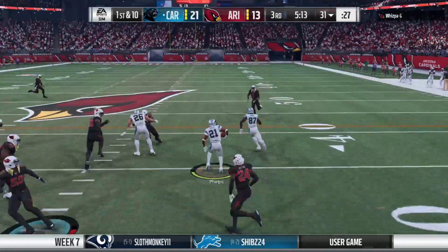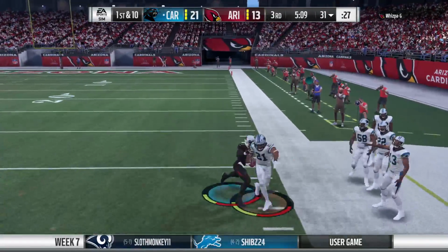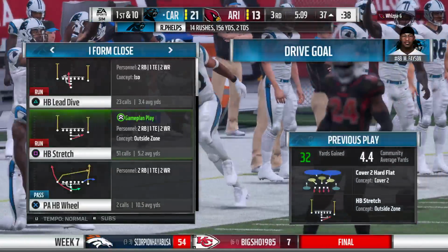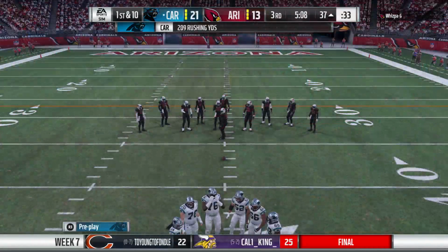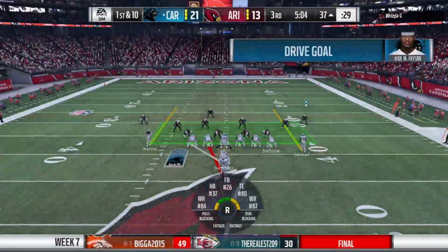Now a handoff looking right, and an alley to run. He's able to rip off 32 on that one. It's a first down. They're trying to show that they can run the ball and protect this lead. Give it to the backs, play a little bit of keep away, don't you think? And that's probably a good philosophy at this point, going to make that defense stand up and stop them.